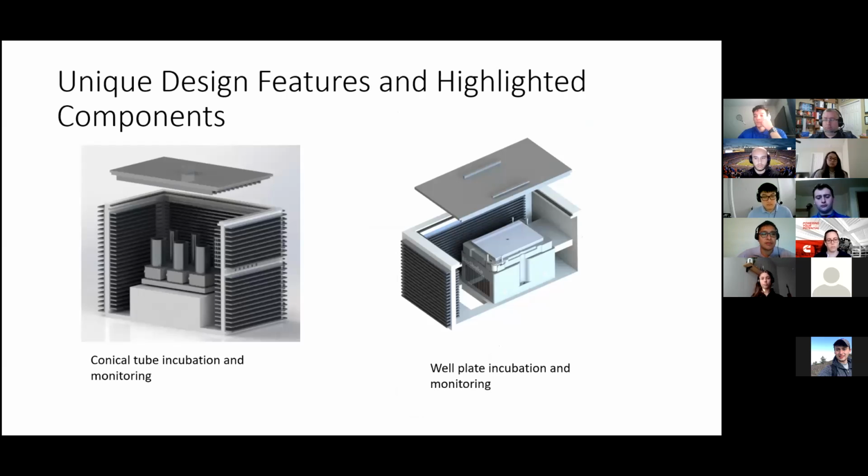Therefore, the new system also allows for individual temperature control for well plates and test tubes. We designed 2 separate systems of incubation, one for test tubes and another for well plates. We did so due to the dimensional difference between the two, as it was difficult for us to come up with a design that would be able to individually and accurately measure optical density and fluorescent intensity ratings in one single design.